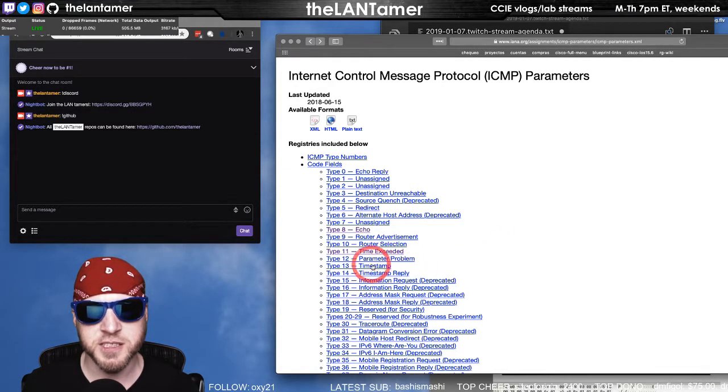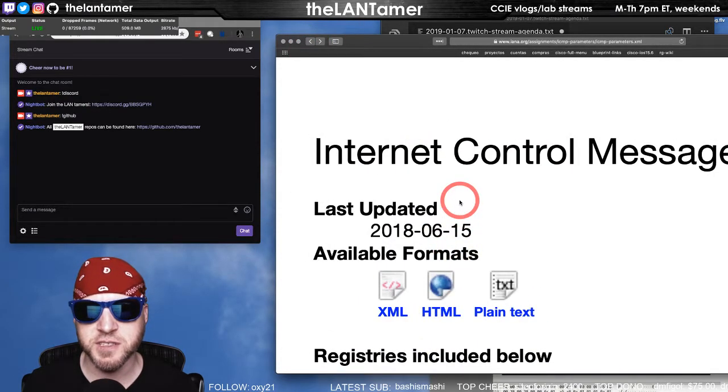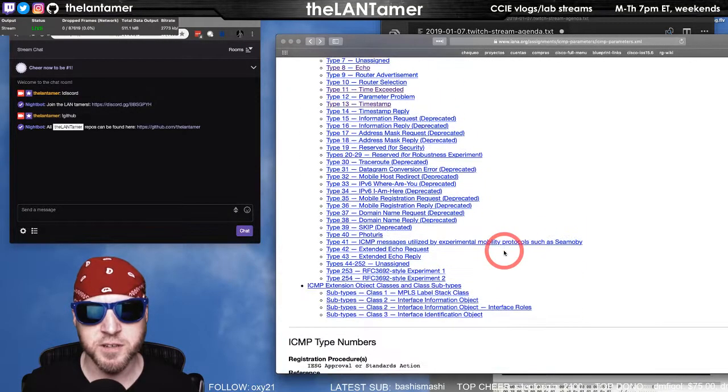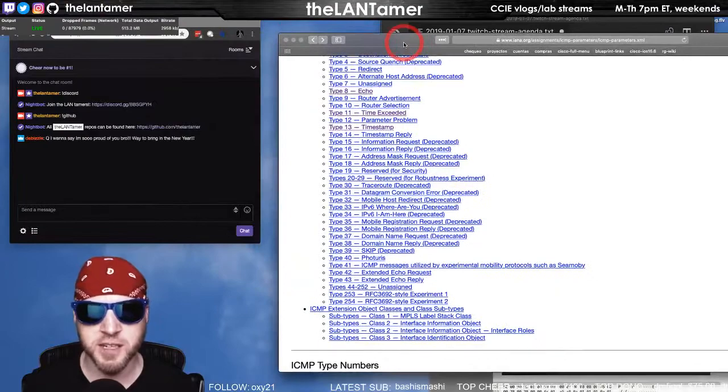Parameter problem, not sure what that is, but timestamp. So here it is. Type 13 is a timestamp. There's no code with a reply. So this is interesting, and it is still valid. Obviously, it's not deprecated, and it can still be used in your network. Of course, there are a lot of others. And this was covered really well in some of the books that I read in the beginning of my studies.